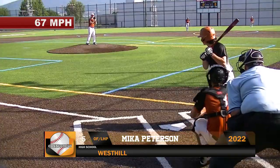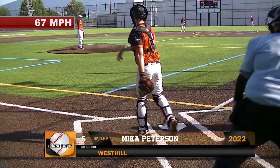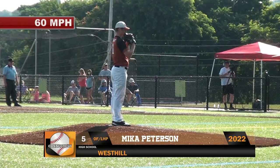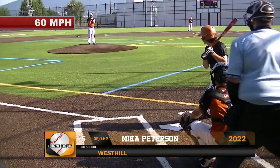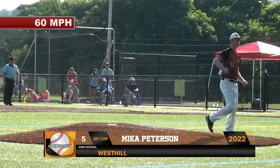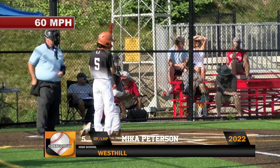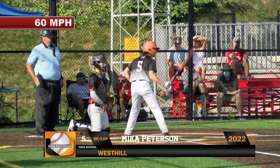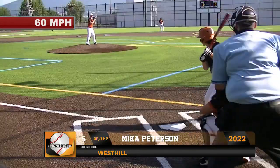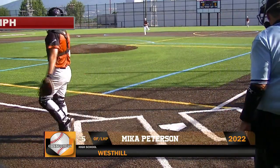So here comes another 2-2 pitch. Breaking ball stays high. We'll go through them as we need to. So here comes the 3-2. Swung on, foul. Gilbert being made to work. Yet another 3-2 pitch. Breaking ball is on the outside corner, and he struck him out.